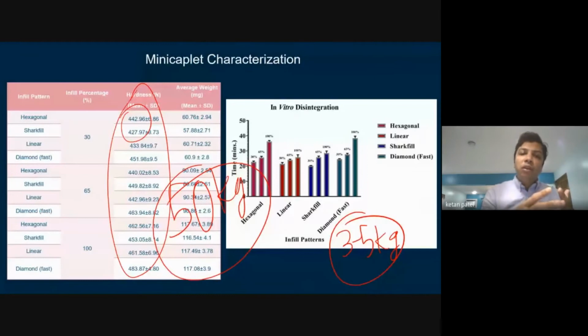That's the result. We thought this could have one more application. Now, if you make a conventional tablet with 50 kg hardness, it will take 24 hours, but it won't dissolve at all. But a 3D printed tablet with 50 kg hardness can dissolve within 30 minutes. That's a huge difference. You compress something to 50 kg hardness as a conventional tablet, and no matter what you do, it won't dissolve in the dissolution medium. But if you do the same thing with 3D printing, same polymer, it will dissolve within 30 minutes.